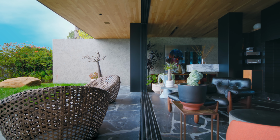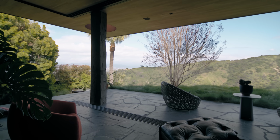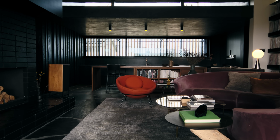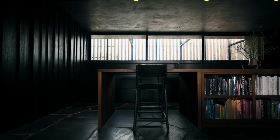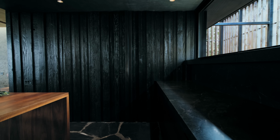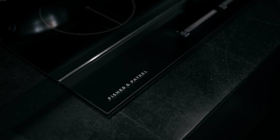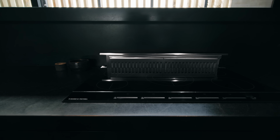When the sliding doors open, they can have a full pavilion house feel. That's one of the main concepts of this open kitchen: it becomes a social gathering space. It had to be functional, but we also wanted it balanced with our own more minimalistic taste. So we discovered Fisher Paykel's kitchen appliances, like this black glass induction cooktop.